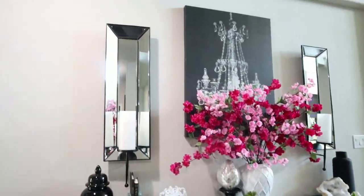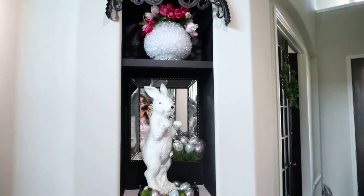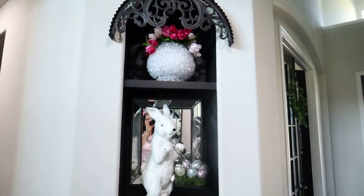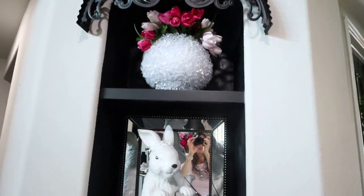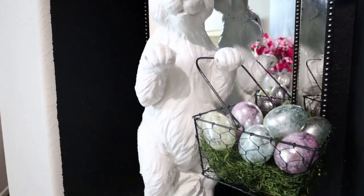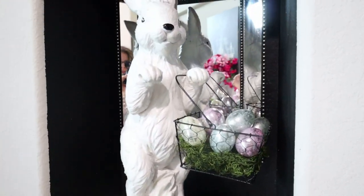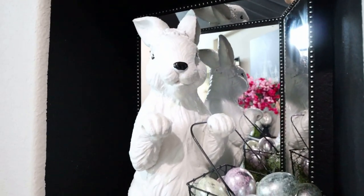So another moment in our entry is, as you turn around from the entryway table, you see there's a front door over there. To the right is this little niche here that I always have fun styling up. So you'll recognize this sweet little bunny from my last video. She was by the fireplace, but I decided to move her up here so she could have more of a presence and a welcoming moment to anyone coming by.